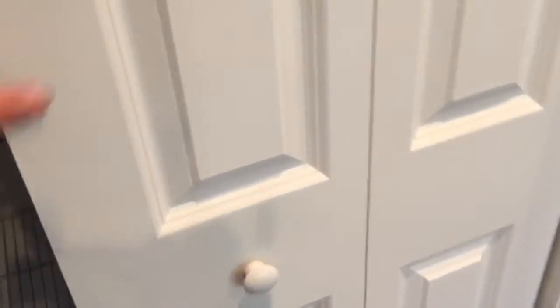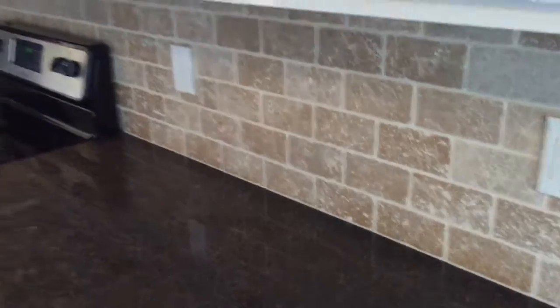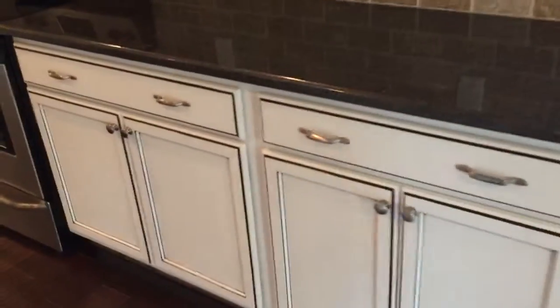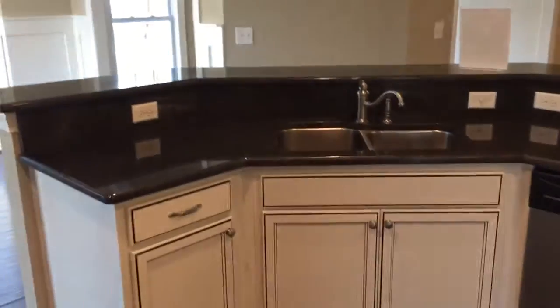Kitchen. Pantry. Rounded arches. Cabinets. See these cabinets as well.